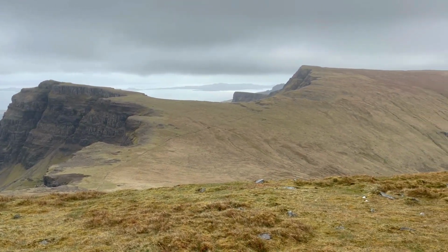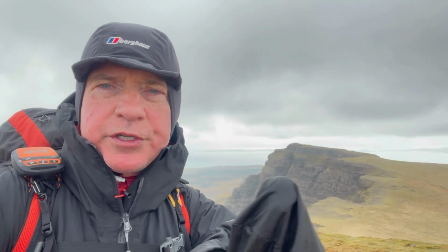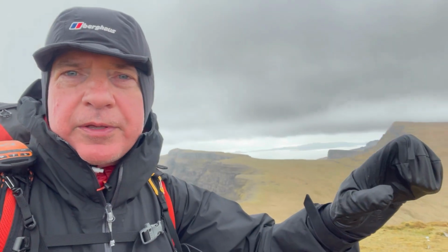So it's breaking the clouds, so let's bring you an update. That's the next lump. We don't have to do that, it's a bit of a detour for the view. We probably won't in this wind, but the next one is up there, poking into the cloud.